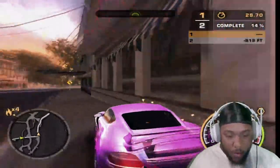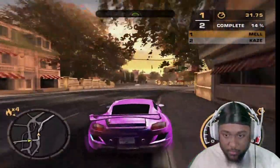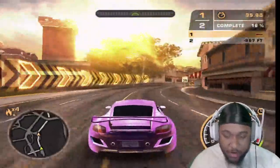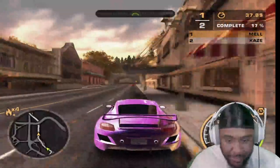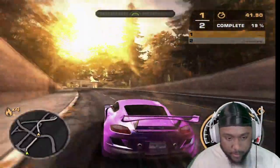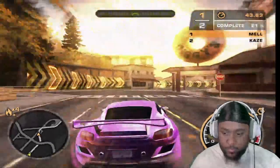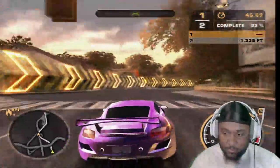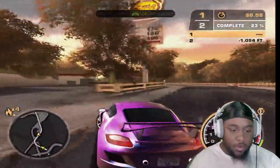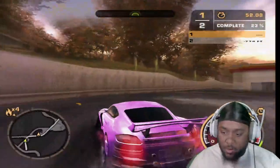Oh, where the police at? Well, I actually don't want the police here, so let me not even try to get them on my trail right now. No, we're gonna cut through here. Yes, we are.